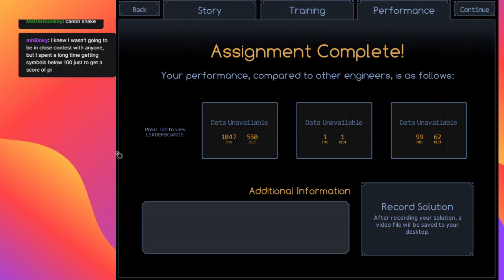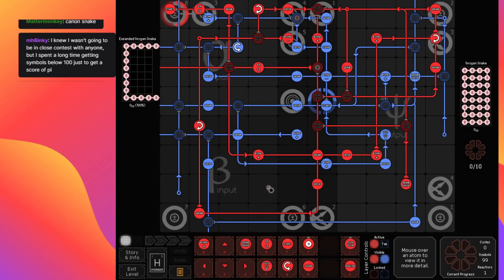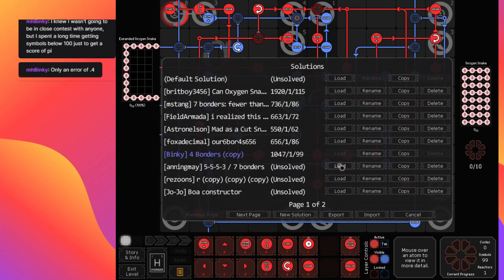A score of pi, 314,199. Not 5 though, but oh well. Only an error of 0.4. Yeah.